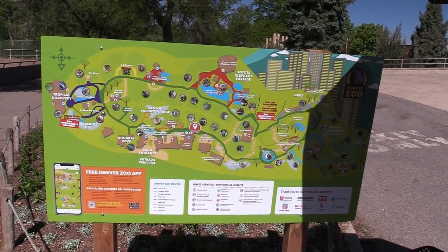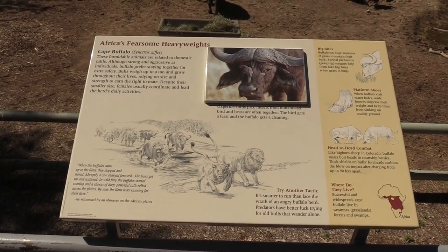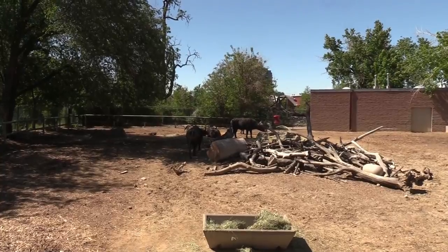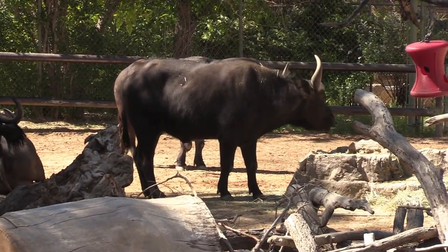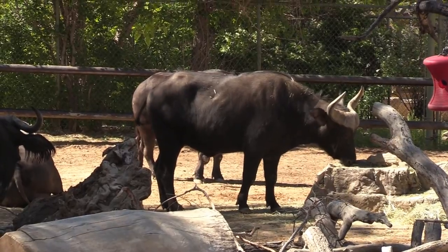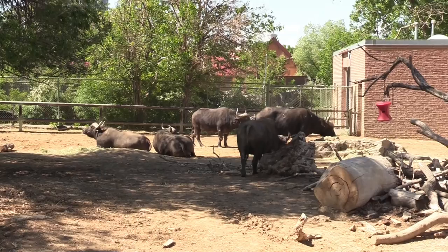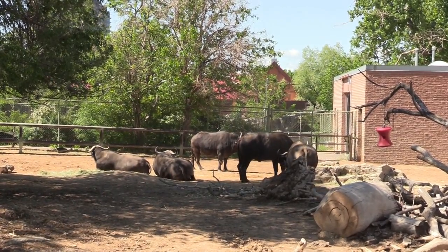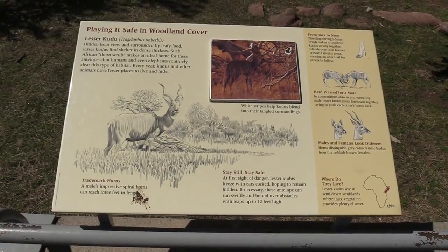Let's see where I'm at. Alright, we got Cape Buffalo. Boy, I see a Titan. How many are there? Yeah, me too. There is three. Nice. We got five of them in here. Yeah, we got lesser kudu.